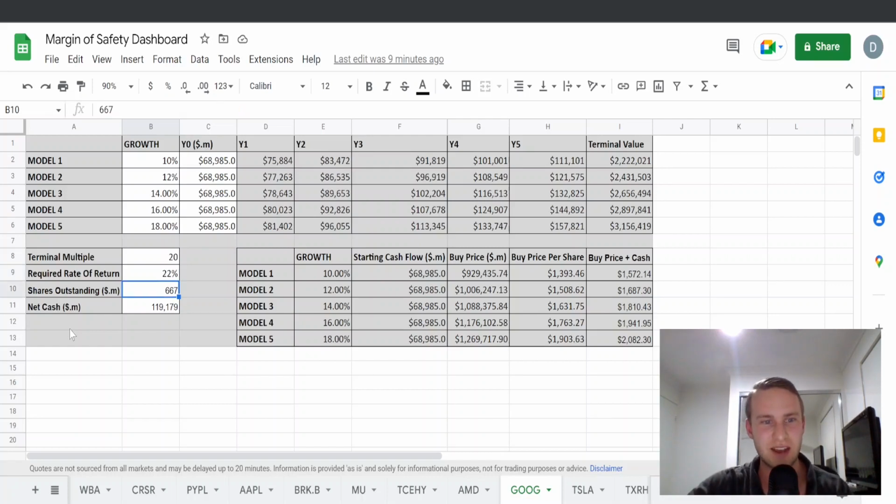And then the shares outstanding. This is taken straight from their latest quarterly report, and you can find this on the income statement. And then Google also have a bunch of net cash. So this is pretty much cash and cash equivalents minus long-term debt.